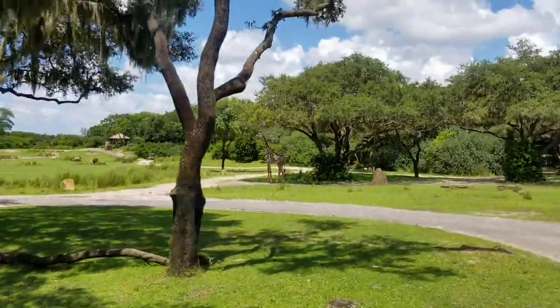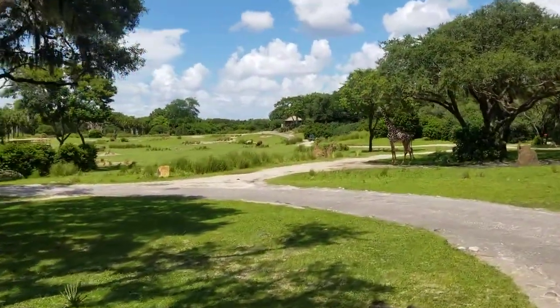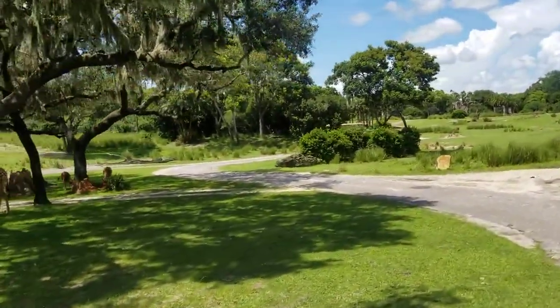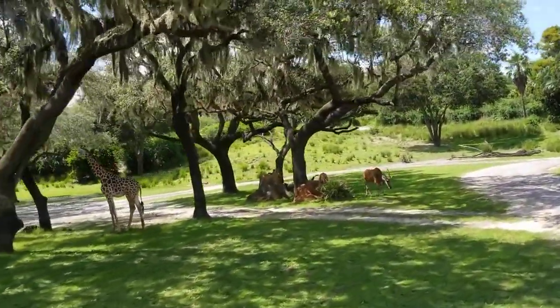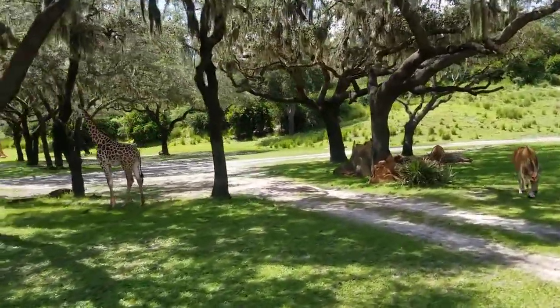You might get a good look at their tongue. It's a very dark color. That's because they eat so much that their tongue is prone to sunburns. So by having a darker colored tongue, they don't get sunburned as much. People say that tongue looks blue or purple.